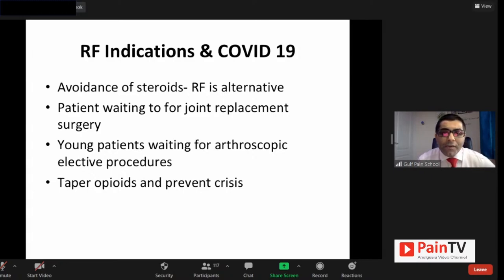Patients waiting for joint replacements, and I can tell you the majority of healthcare systems are being brought to a halt, and we're going to have a long list of patients waiting to undergo knee and hip replacements. These are the patients where you could consider this treatment, because that way you can avoid or taper their opiates and prevent the opiate crisis. And young patients waiting for arthroscopic elective procedures, those waiting for arthroscopic debridement, are patients where you could consider this procedure.